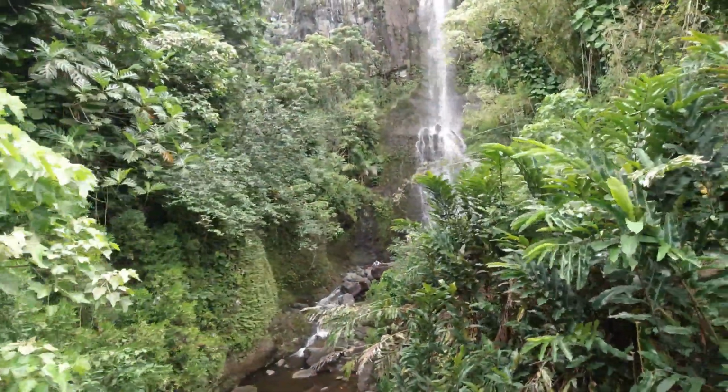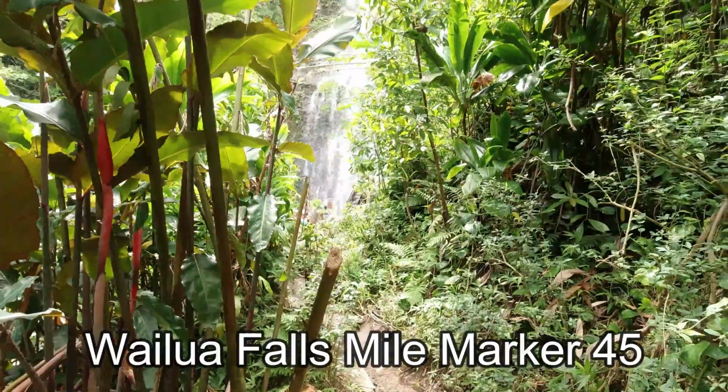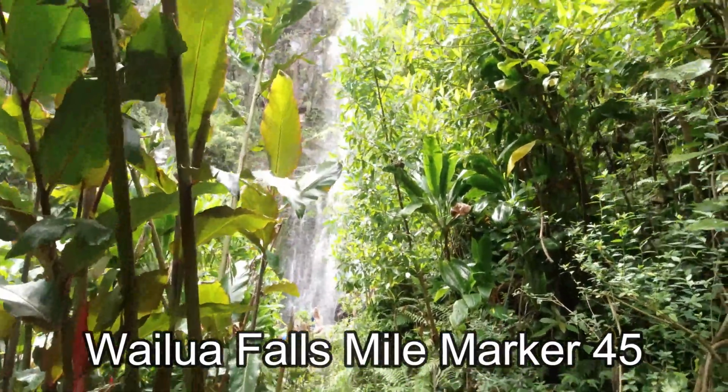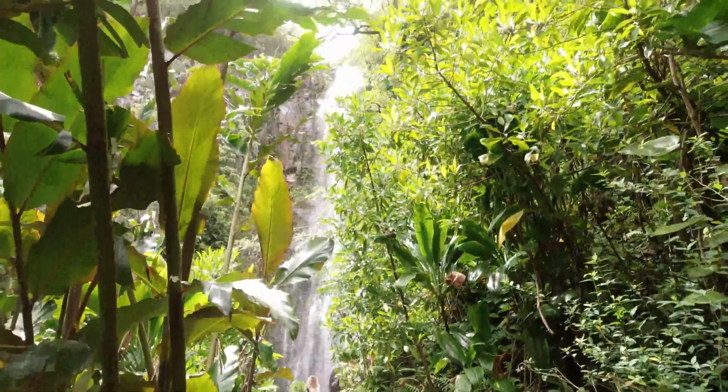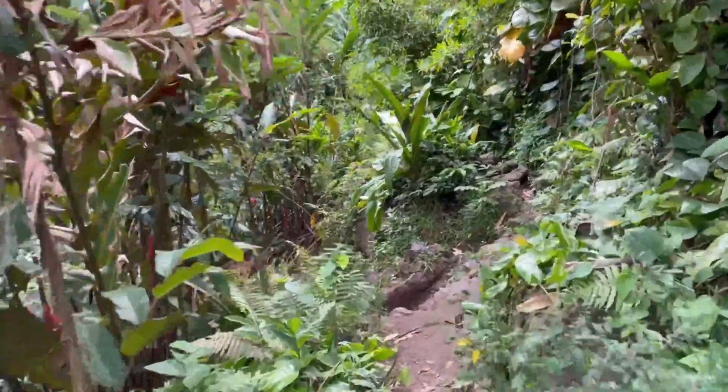We decided to make one last stop on the road to Hana before heading back. We stopped at Wailoa Falls, one of the most beautiful places along this beautiful road. It's kind of that iconic waterfall look that you think of when you visit Maui. We highly recommend a stop here.